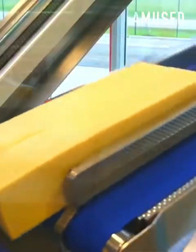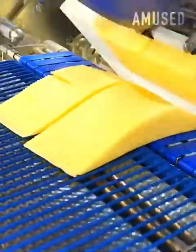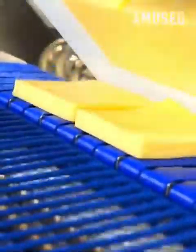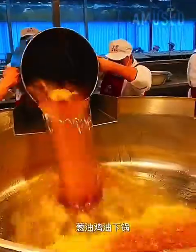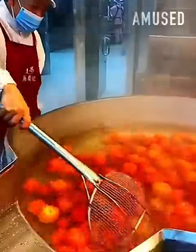The rotating blade of a textured TS500 produces perfectly measured slices of cheese. Man and machine join forces to process, cook, and package an Asian tomato sauce.